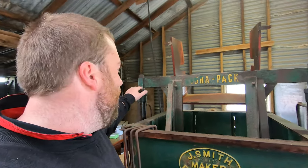The wool press, we still have to weld up a little spacer onto here so it stays level when it goes down, but it's pretty much right to go. Might just have to top the oil up because it's been leaking.